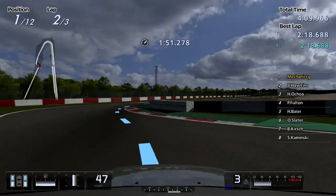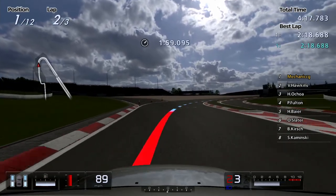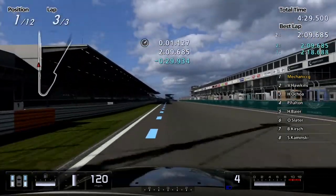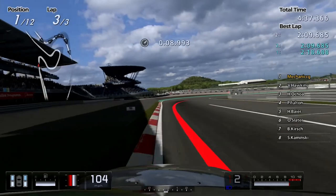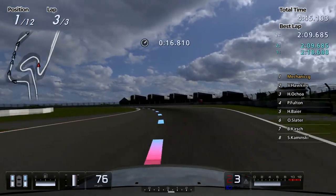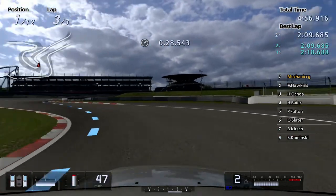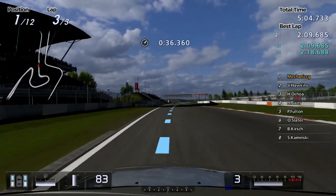There we go, nice, come on. Perfect. Nice, nice, come on. Awesome. Got to shift up. Oops. Here we go, come around this corner. And onto the brake, shifting down to second for this corner here. Managed through there very nicely, shifted back down into second. Nice.